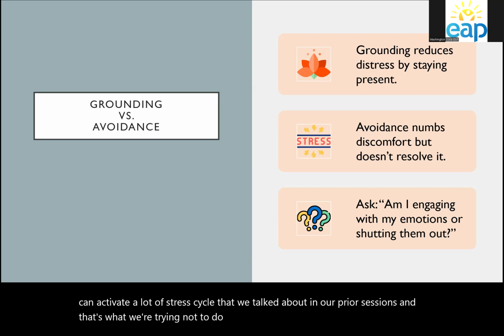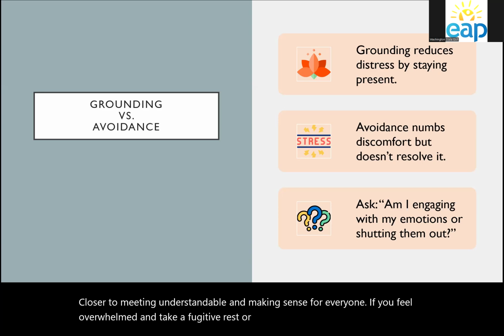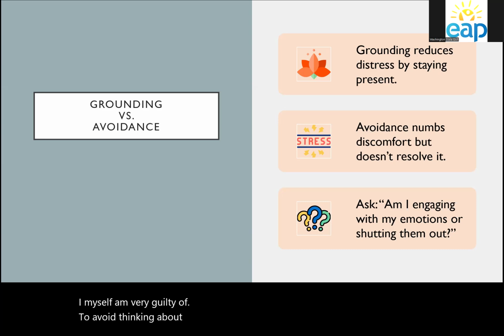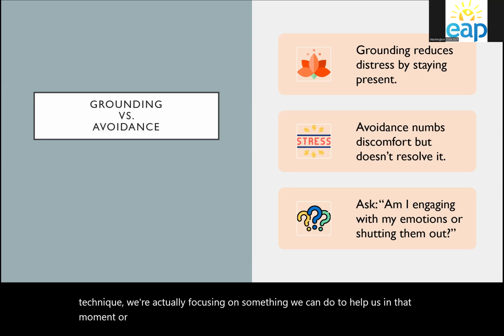To bring this closer to making sense for everyone, if you feel overwhelmed and take a few deep breaths to calm your nervous system, that is grounding. However, if you ignore your feelings by binge watching TV, something I myself am very guilty of, to avoid thinking about problems, that's avoidance. With a grounding technique, we're actually focusing on something we can do to help us in that moment, where avoidance is, we're going to push this off and maybe we'll deal with it later.